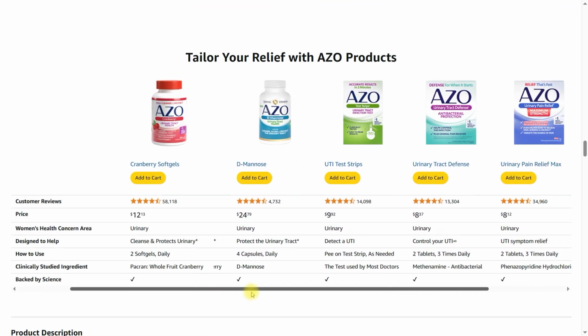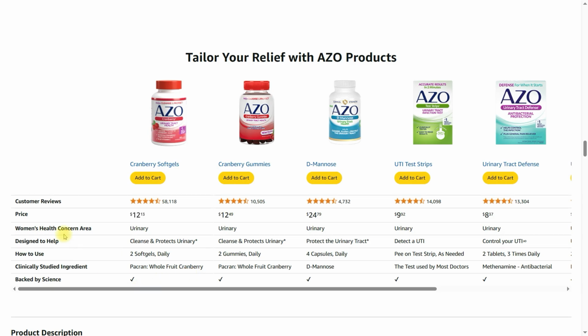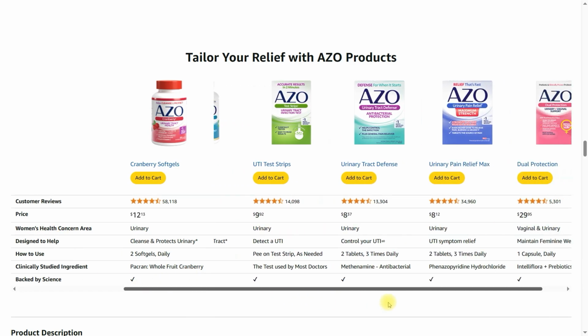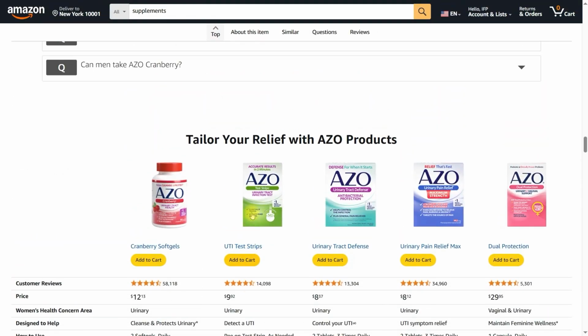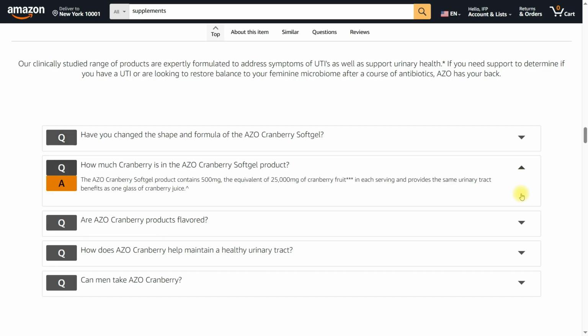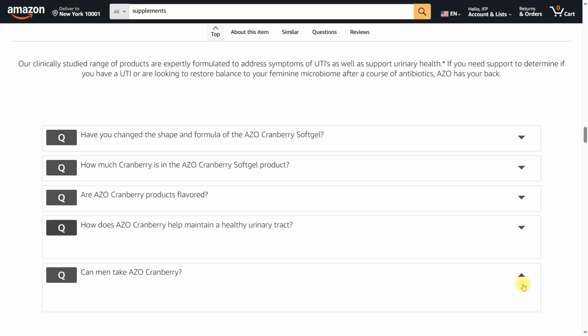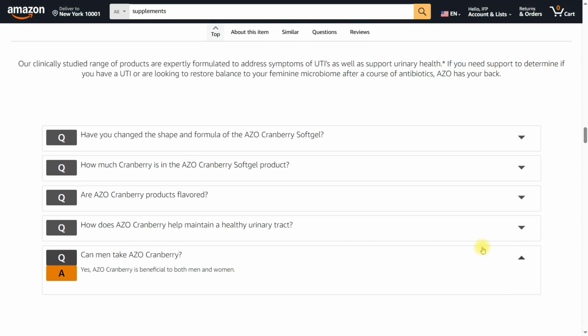Now let's talk about the comparison chart. Whether you use basic or Premium A Plus content, you should always include a product comparison chart. It helps shoppers easily see the difference between your products. Finally, Premium A Plus lets you add a Q&A section, and you should definitely use it. Just like this example here, it answers common questions and helps remove doubts before purchase.